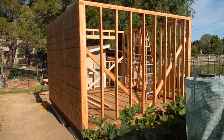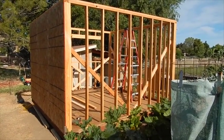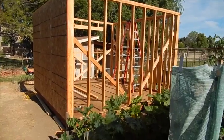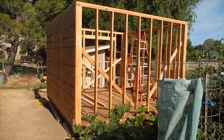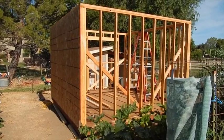I'll be putting together a video of the photos in a slideshow form of the building of the shed. So we'll see how that's going to progress. But yesterday I put up some side plywood.